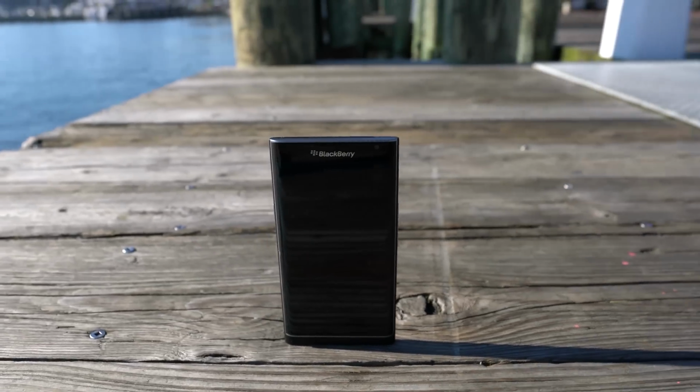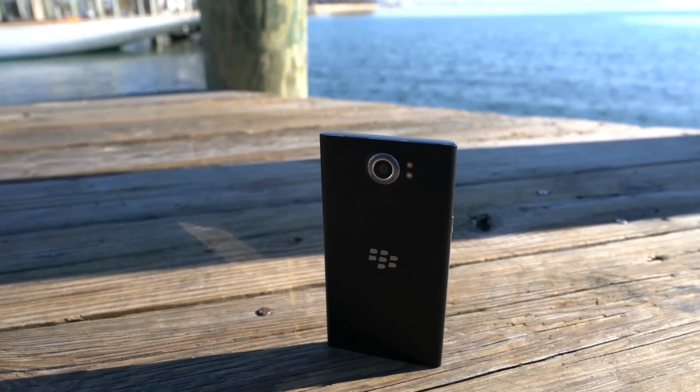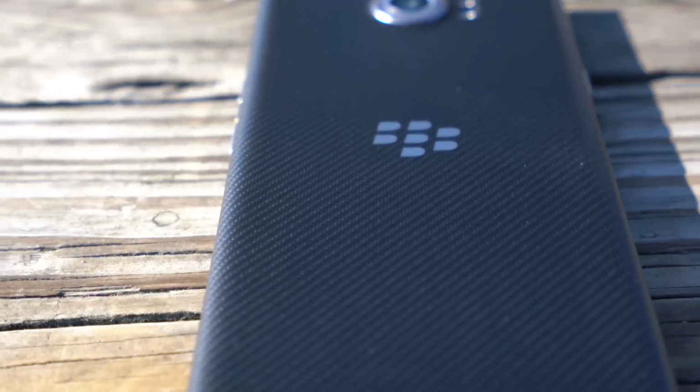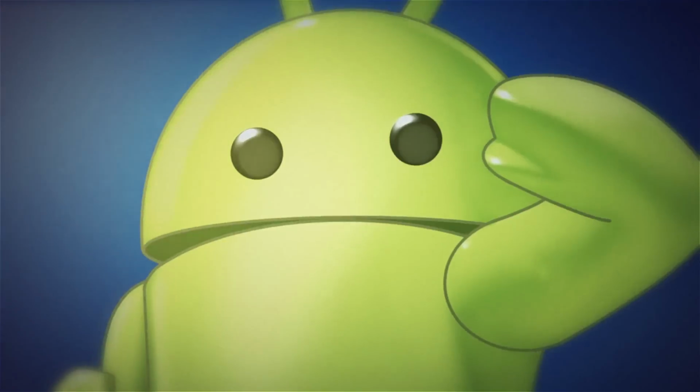There's usually one name that comes to mind when discussing quality physical keyboards on smartphones, and now, that company has released something powered by Android. This is our BlackBerry Priv review.